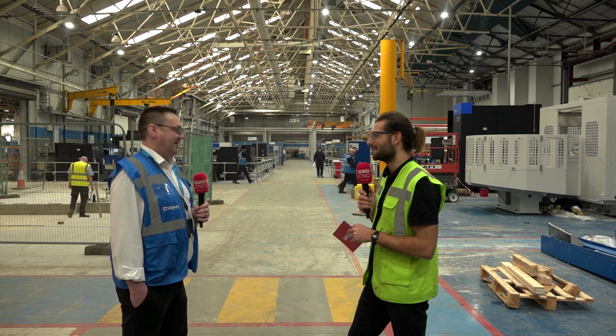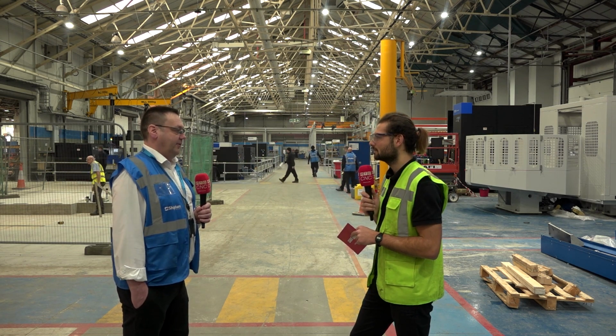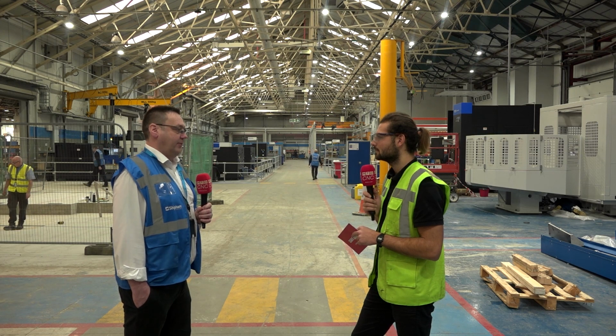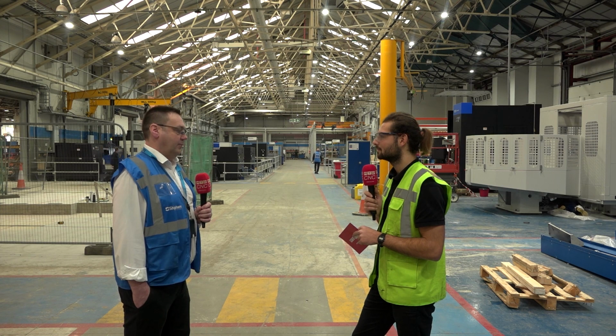Absolutely, they've got a big job ahead of them, haven't they? Yeah, and it's not only just the present. We have bought these 7 machines off them, and in the future, as the business grows, we may need more machinery, and we're looking at more of this as a partnership, and it's worked really well. It's gone as smooth as it could go. We've not really had any hiccups at all.